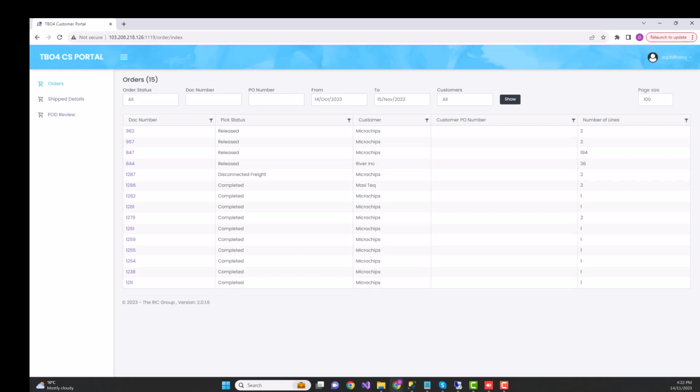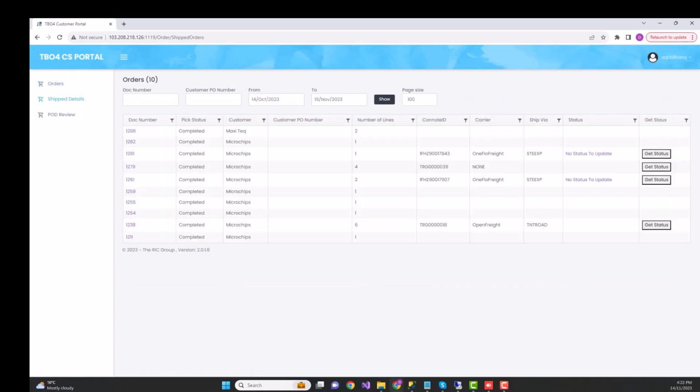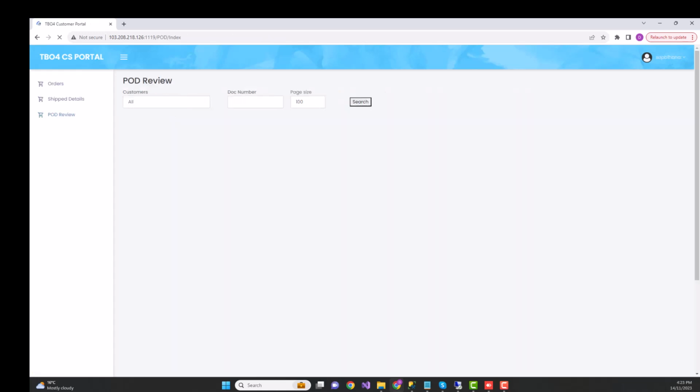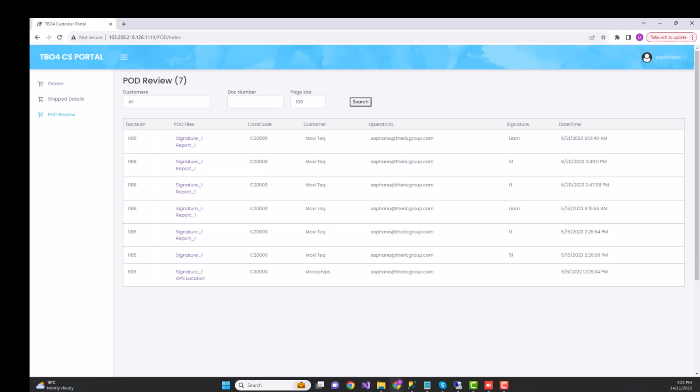The next thing is the ship details tab. If I click on the ship details tab, you can see the orders that are shipped. As you can see, these are my completed orders, my shipped orders. I can dive into any order and find out the consignment number that has been generated for that order and the freight carrier the order is shipped with. So all these details will be there on the customer portal side, where you can see the different transactions done in the WMS.